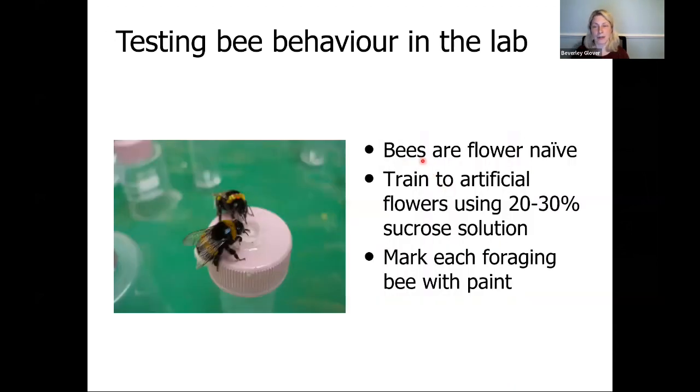And when they come to us, they've never met a flower. And so we can train them on anything we like. This is a standard artificial training flower. So it's a test tube with a pink lid. And there's a little cup on the top with 20 to 30% sugar solution in. And the bees forage for the sugar, take it back through the tube to the box and feed it to the queen and the larvae in there.